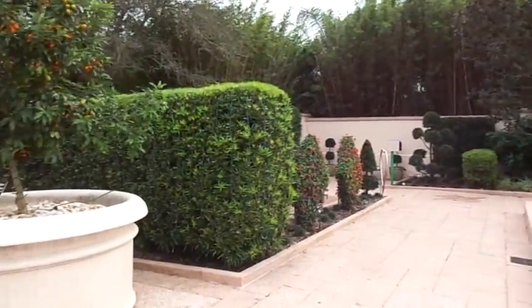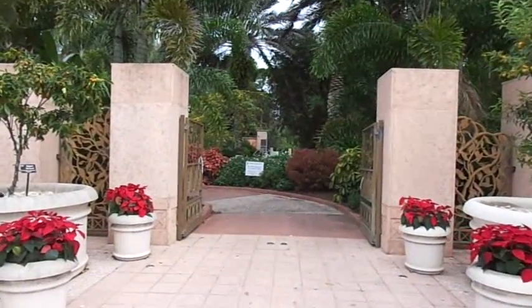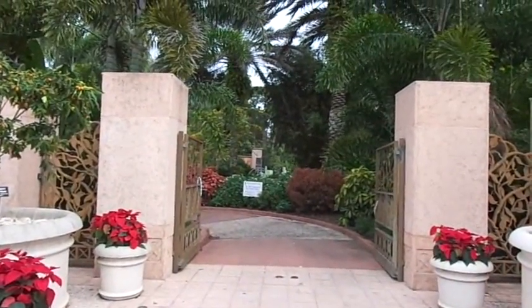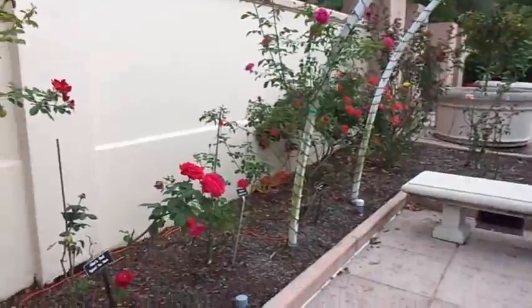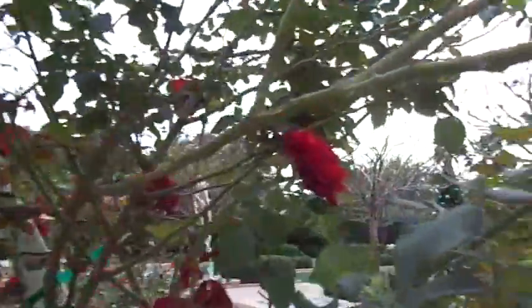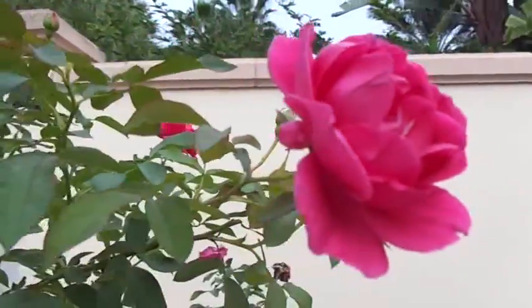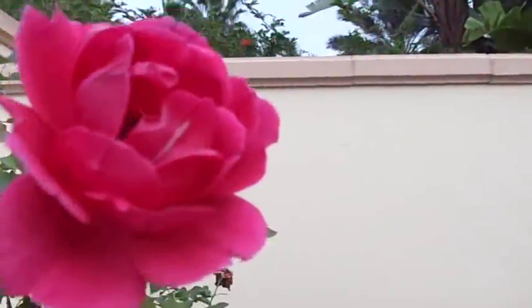Say bye to the topiary garden. Let's go into the big open gardens. This is the rose garden. Everything in this garden is made with roses. Here's a red rose. Way up high. Here's a pink rose. We remember looking at roses.